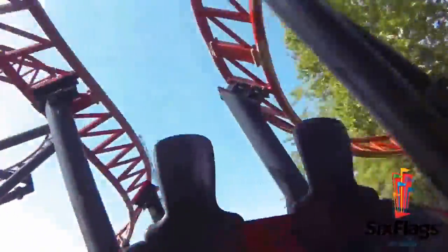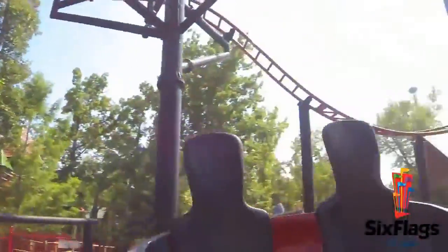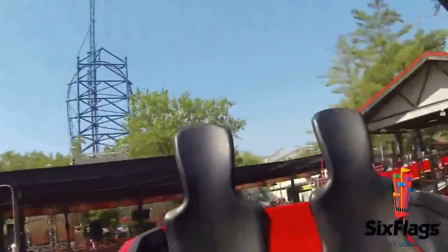And also, sometimes if it's running fast, you can get some decent airtime towards the end of the ride. And that's why it is a ride I do enjoy, and I do like to ride on a fairly regular basis at this park.